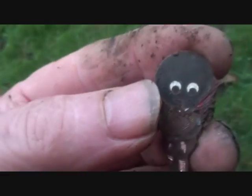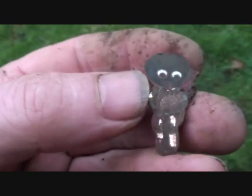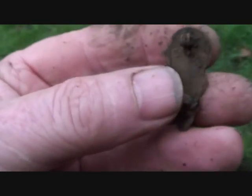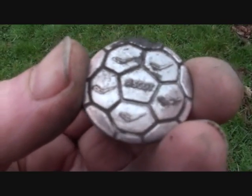Playing, he's got a cricket, tennis bat there, hasn't he? Not sure, I'll have to clean it up. From before the politically correct era. Well, that puts me into wartime stuff. Now that's a curious object.